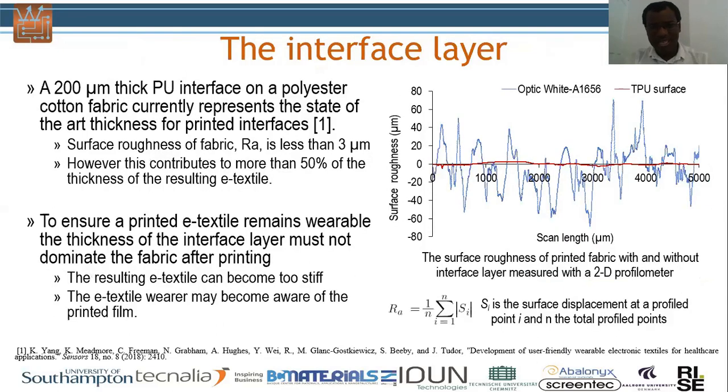The state-of-the-art interface layer was demonstrated on the polyester cotton fabric, and a thickness of up to 200 microns was achieved. At this thickness, the surface roughness of the fabric reduced to 3 microns. The figure on the right shows a comparison between the fabric surface roughness and the surface roughness achieved after the interface layer has been printed.